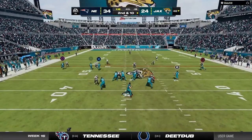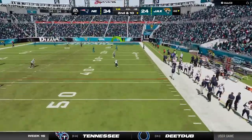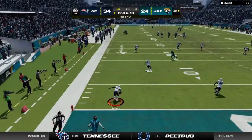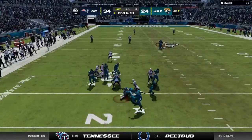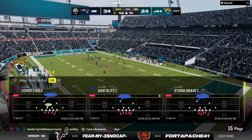Here's Lawrence. Rolling to his right. He's going to let it fly. And this is intercepted, and that should do it. Picked up by the Michigan man, Jabril Peppers. And the Pats are going to take over once again at their own 25-yard line.